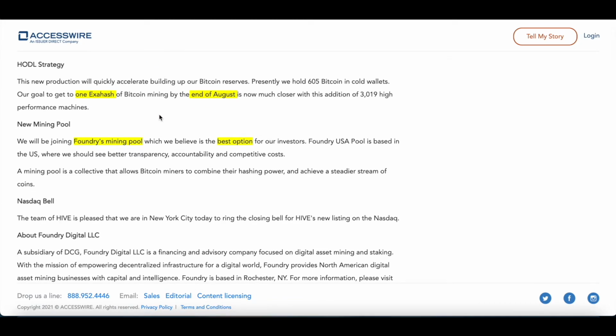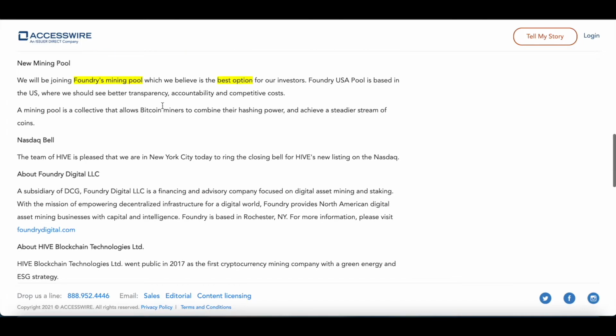So their HODL strategy, like I said, they have 605 Bitcoin in cold wallet. We've discussed this in their previous video. So the goal is to get to 1 exahash by end of August. Okay, so still within the Q3 goal, and they're getting much closer with the addition of these miners. And let's see, so joining into Foundry Mining Pool, which will be the best option for our investors.